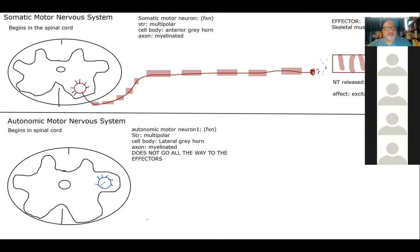With its dendrites and its axon. And of course, a motor neuron is going to go out the ventral root to the spinal nerve and come this way. And again, as we also just mentioned, it is myelinated, so I will myelinate it. But this one doesn't go all the way to the effector. Instead, this one goes from the central nervous system.